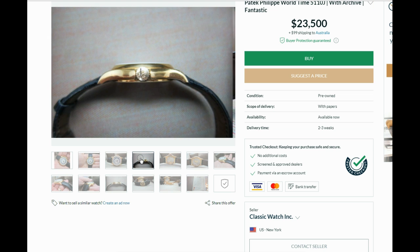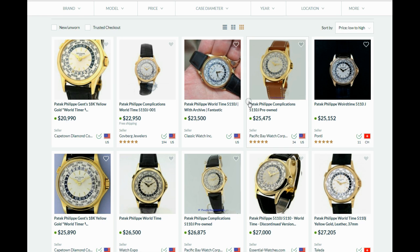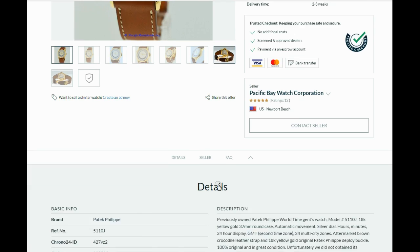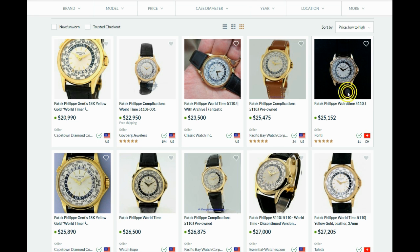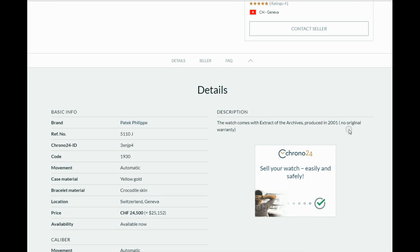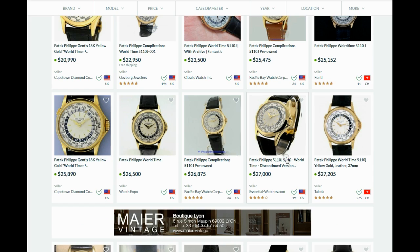So yes, if you're a Patek collector, it's a big difference, okay? It is a big difference there. Let's keep looking at what's available. 25,500. This here is, unfortunately, we did not obtain it with original box or papers. So 25,500. Okay, we want to find one with papers.